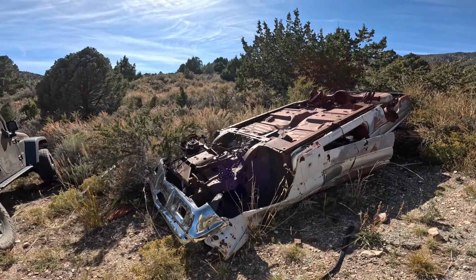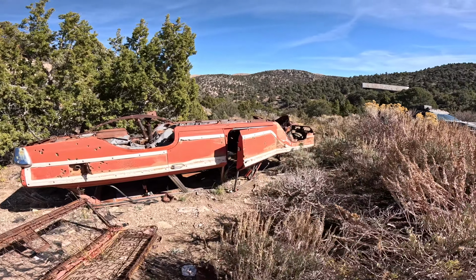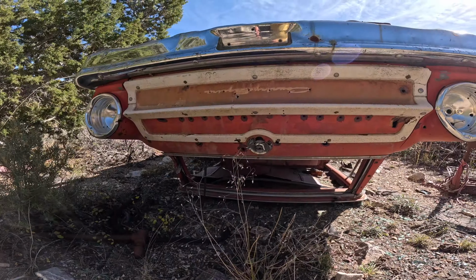So obviously these cars are much later than the mine. Another one over here upside down. Look at that. That's beautiful. Sportster. Somebody tell me what this is. That is awesome. I don't know. Cadillac maybe?